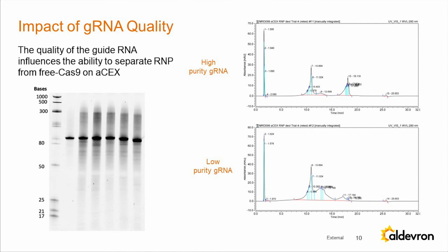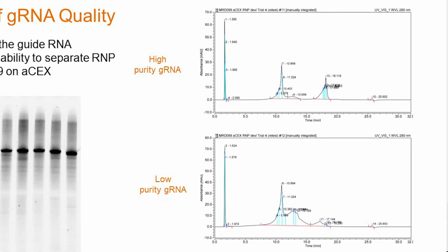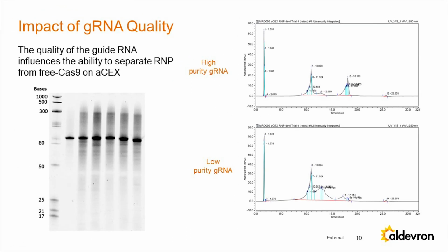We also need to consider the impact of the quality of the guide RNA. So on the left, we see a gel with different guides and purities. The more smearing that we see on this native gel, the more likely it is to interfere with our downstream assays. For example, here, looking at bound and unbound Cas9. So on the right side, the bottom panel, you can see there's significant pull-up of the baseline, and this correlates directly with the level of smearing. So this is why HPLC purification is critical for manufacturing RNPs.